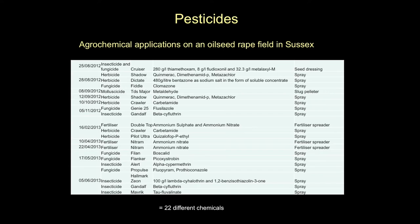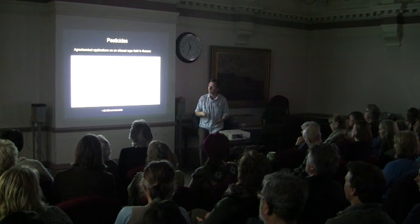And then poor old Gandalf is a pyrethroid insecticide, apparently. If I was him, I wouldn't be very happy about that. But anyway, if you're a bee visiting this field to feed in the flowers, you're going to be exposed to a whole cocktail of chemicals. And there's a very significant body of evidence accumulated over the last few years that it is doing them harm, particularly this long-term chronic exposure to a whole mixture of different chemicals.